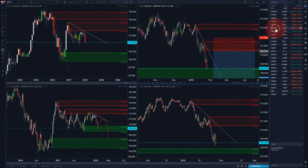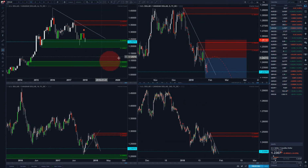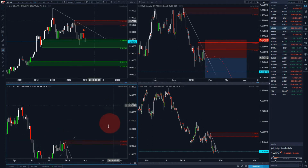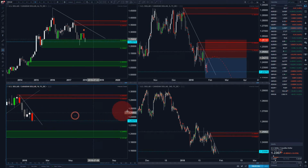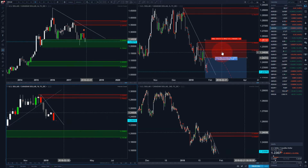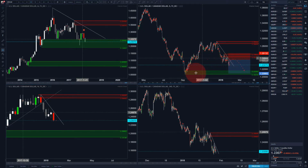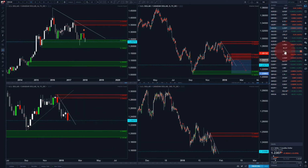So on the shorts, dollar CAD: monthly downtrend. Weekly is a downtrend as well, confirmed by creating lower lows. So on the daily, I will be looking for the shorts, because I believe they will make again this lowest low, this one. So just the shorts on the USD/CAD on the retracement.